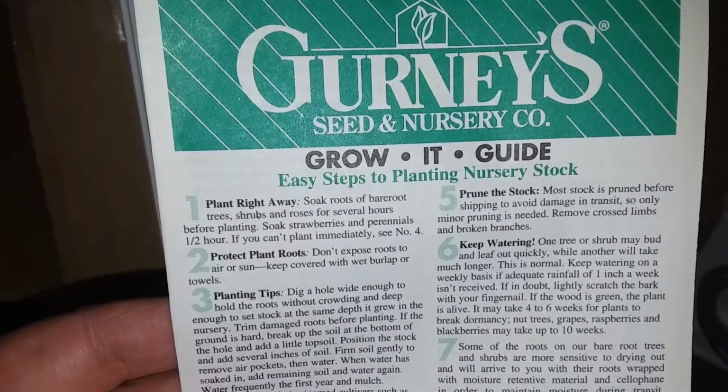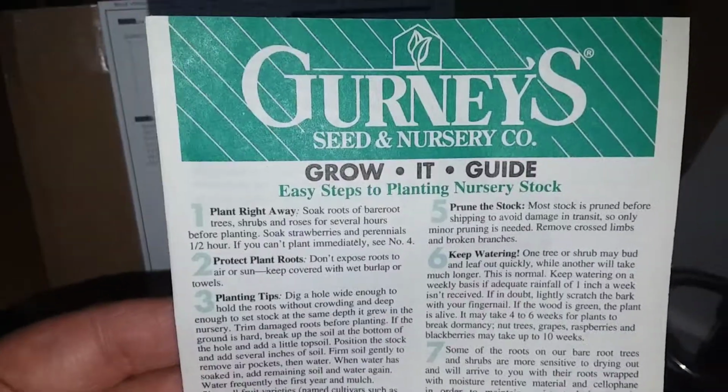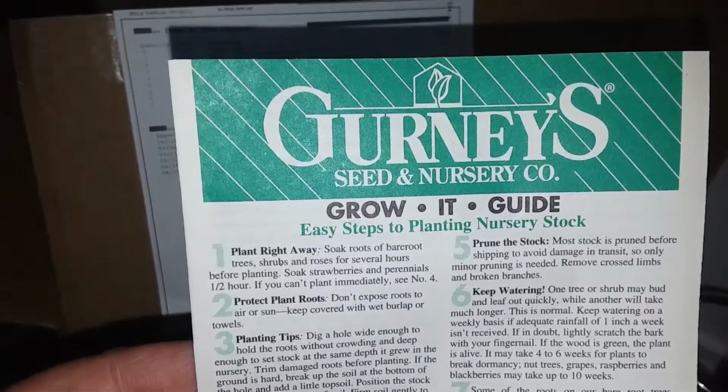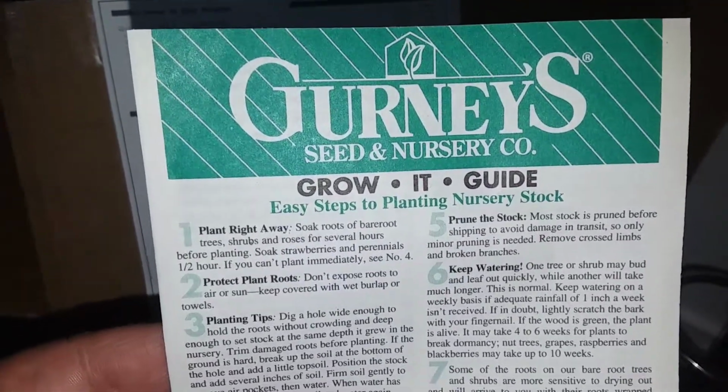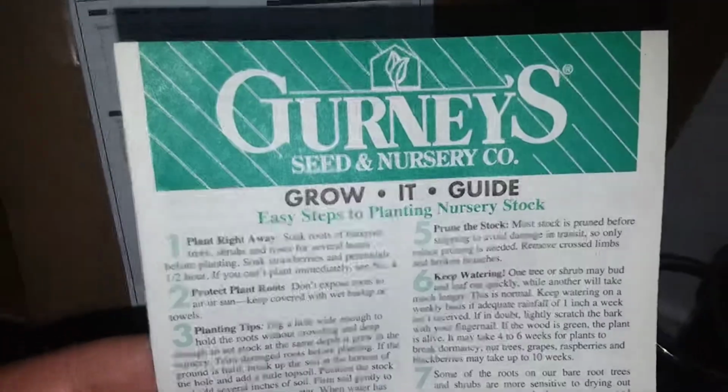The only reason we ordered from here is because we finally wanted to give this company a chance. We hadn't ordered from them before, so we will check out their germination rate and see if we want to order from them again. And of course, because they gave us 50% off.